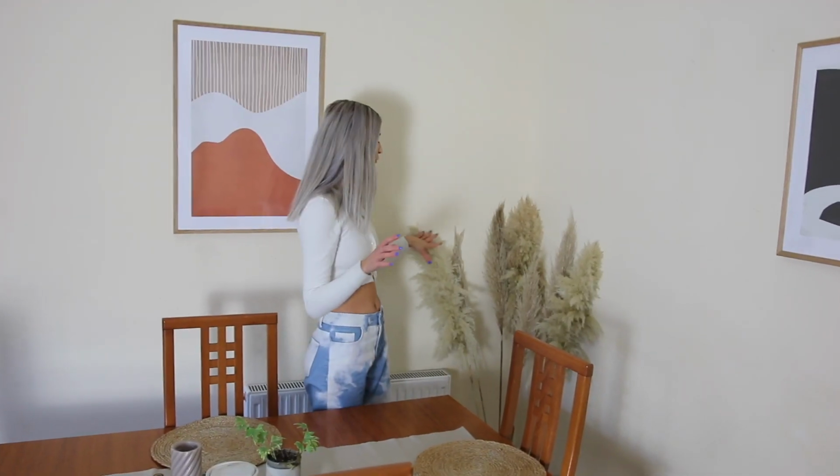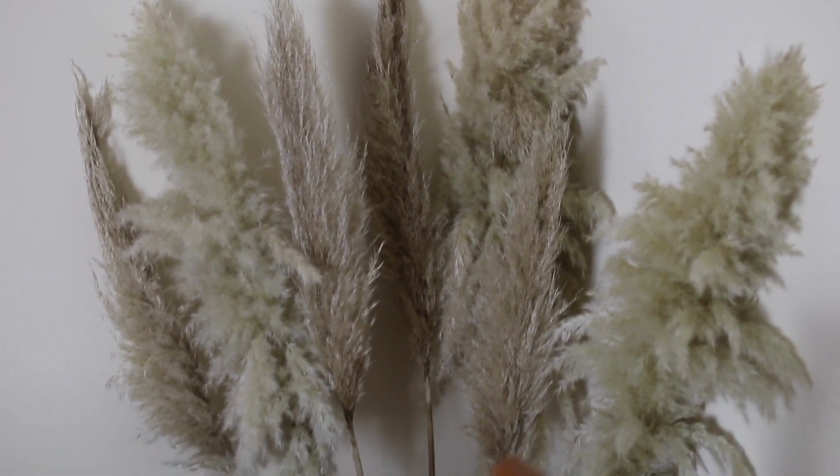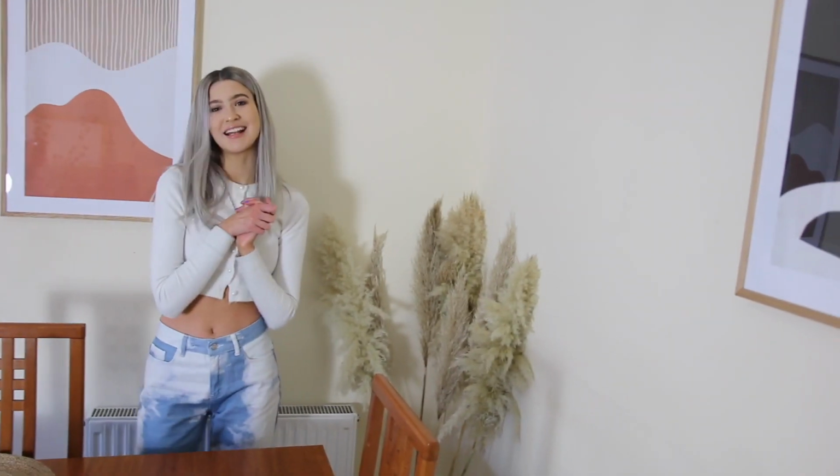And I have a little story about this in the corner. So here we've got some pamper sleeves, which I cut down. Love pamper sleeves so much though, they're really cute. And that's the last thing in the living room.